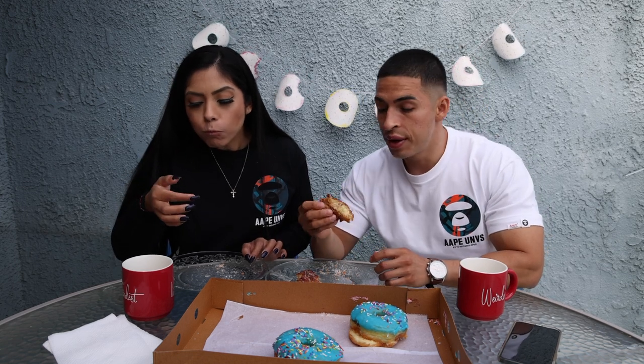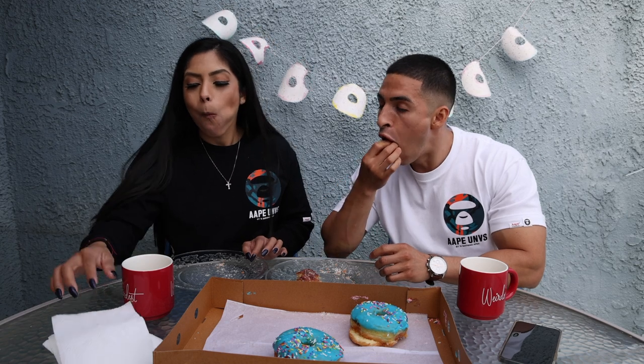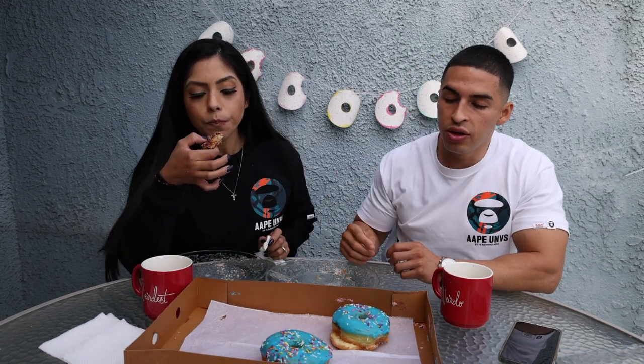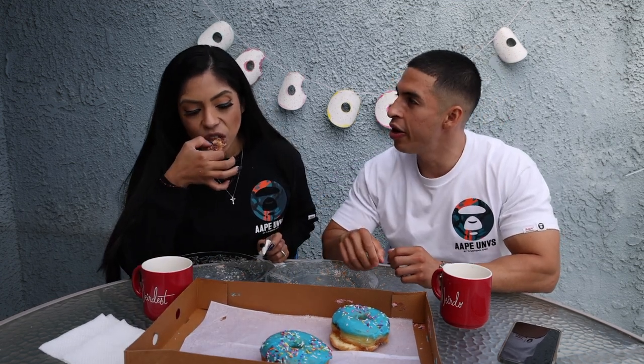I had to re-warm up their apple fritter, guys, because it was just so damn delicious. I wasn't gonna throw this little piece away. Just ate the crunch part. No, the whole thing was the middle. Do you want to try eating the donut cold like that to see how it is?